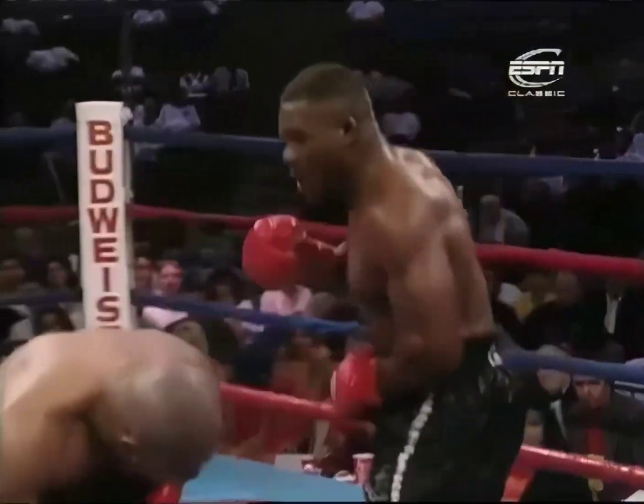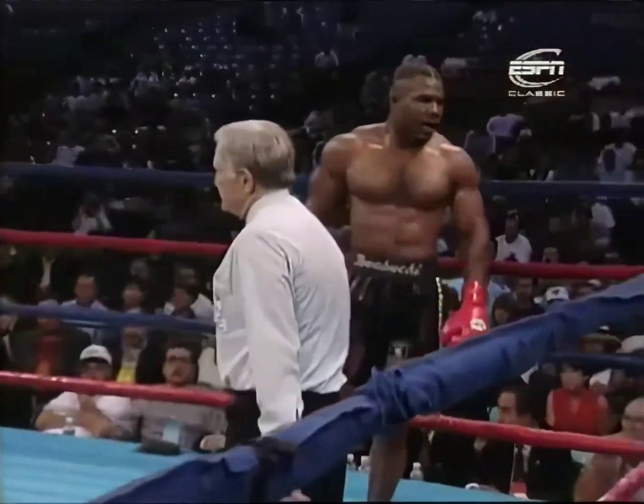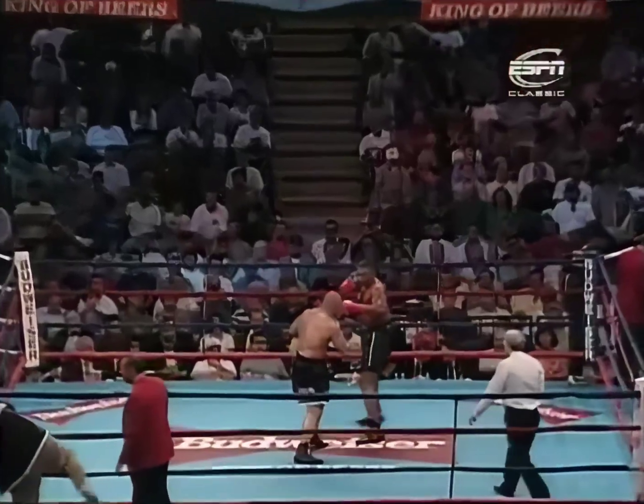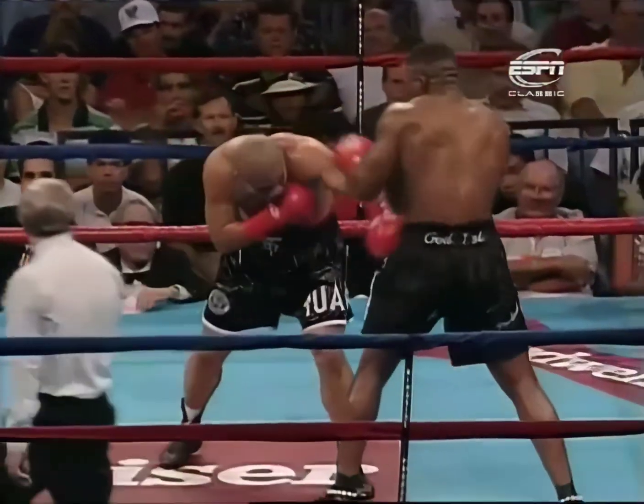Oh, here comes Tua. 4 or 5 punches. Ibeabuchi right back at him. And he gives it back to him. That's what he needs to do. Right back at him. Duva and Ronnie Shields seem to be so comfortable in that corner early on, even though Ibeabuchi was outworking David Tua.